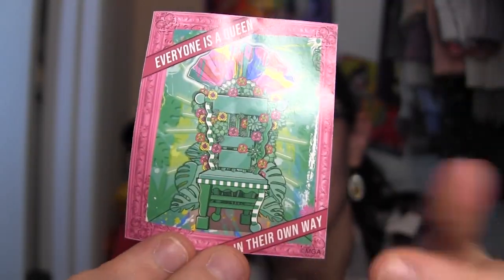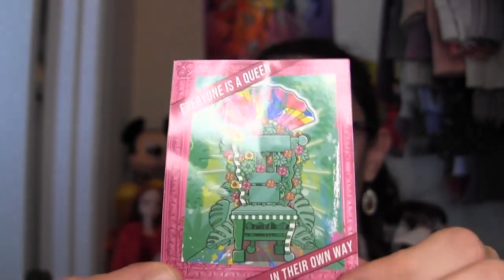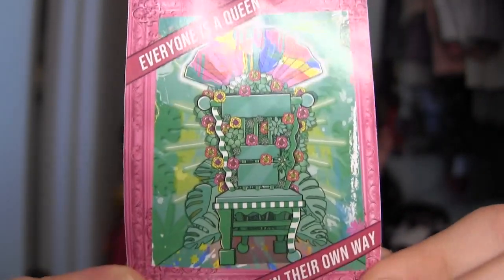And then on the back is the background from the inside of the box. So that's nice. If you don't want to keep the box, you can still have what her background looked like. And it says, "Everyone is a queen in their own way." Isn't that just the truth? She also comes with an OMG comb, which is gold.